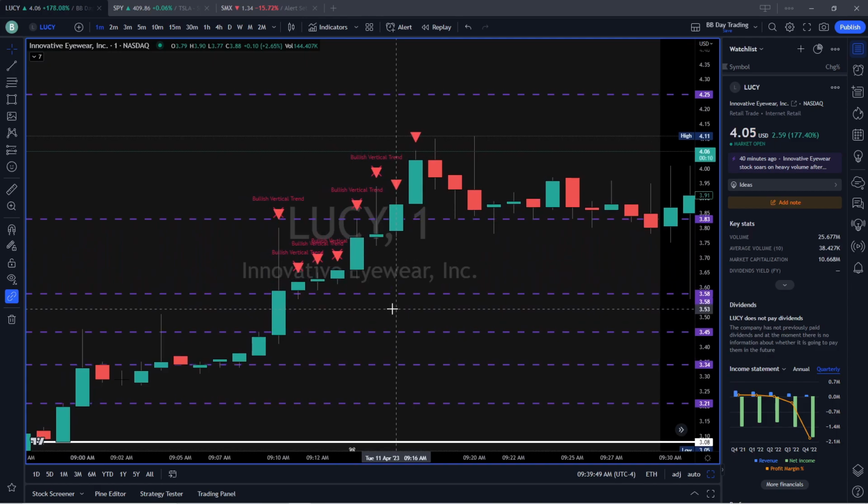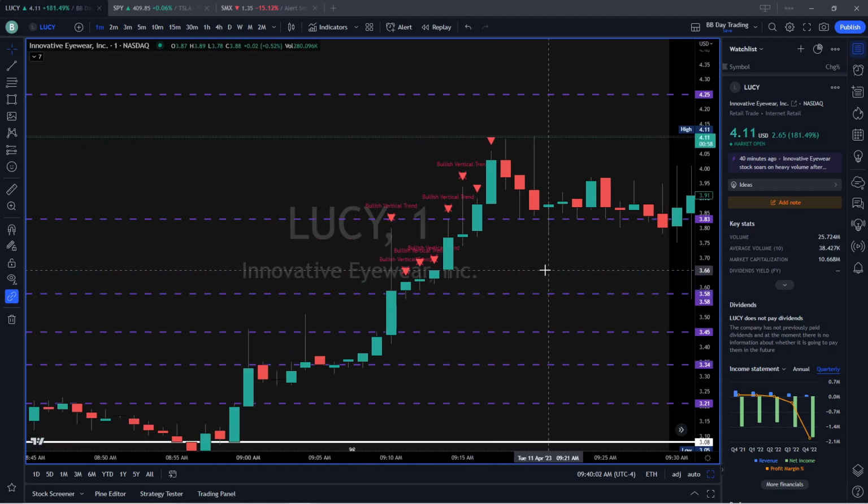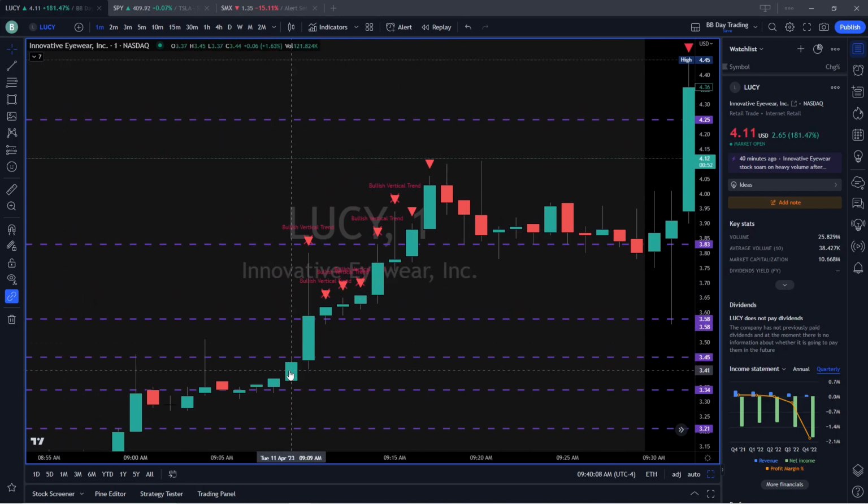Now, I didn't love this setup, and really the reason for it is because we can see it was a bullish vertical trend. So we have 5 or more green bars in a row on the 1 minute chart, and that's one of the conditions I look for to not exactly avoid the trade, but definitely adjust my approach if I decide to take the trade. Now, I did end up trading this one, and you guys saw that in Discord.